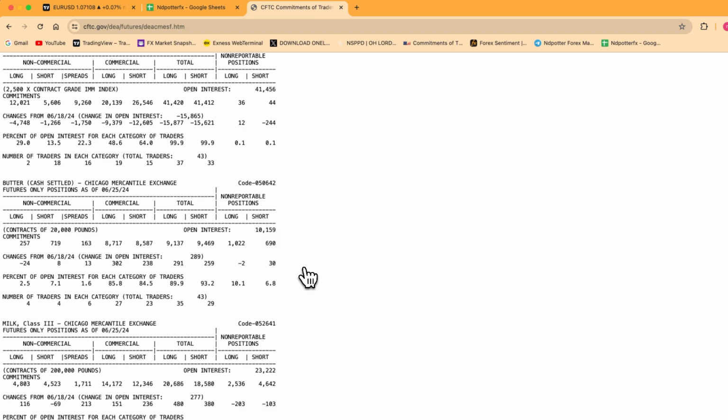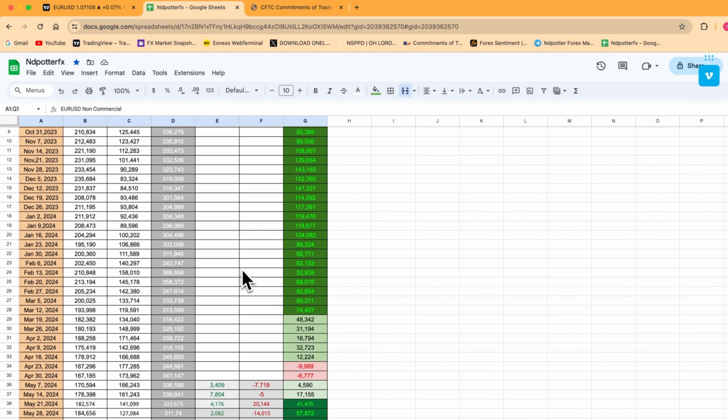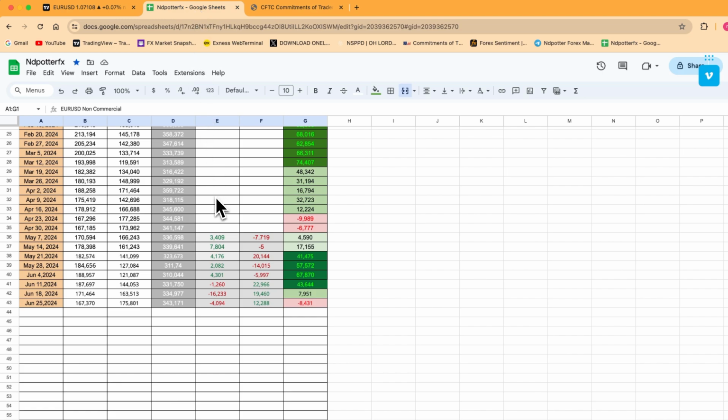So what I always like to do is every Friday, once they release the data on the website, I jot down the data in my spreadsheet every week. Because you have to understand that you can't just go to the CFTC website once the data is released, look at the numbers there, and use it to make a trading decision. You can't keep 4 to 5 weeks or 2 months of data in your head.